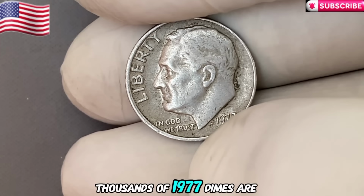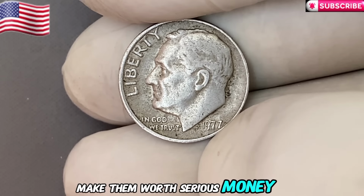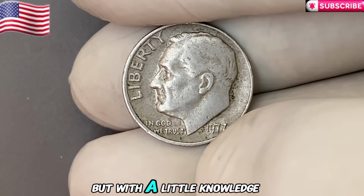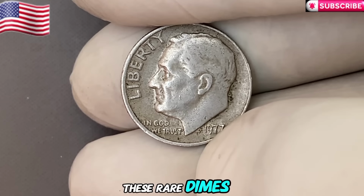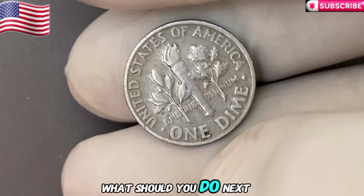Thousands of 1977 dimes are still in circulation, but only a few have the right errors to make them worth serious money. Many people spend these coins without a second thought, never realizing their true value. But with a little knowledge and attention to detail, you could find one of these rare dimes hiding in your own collection. So, if you think you have a rare 1977 dime, what should you do next?